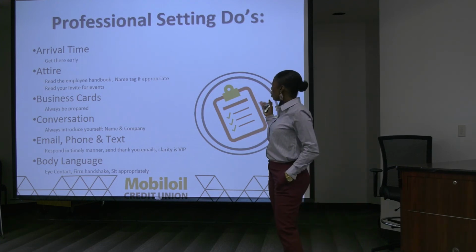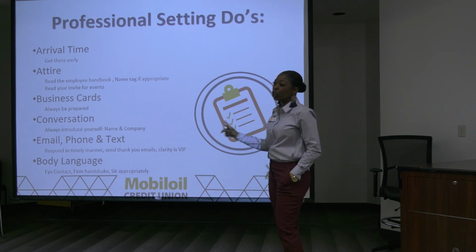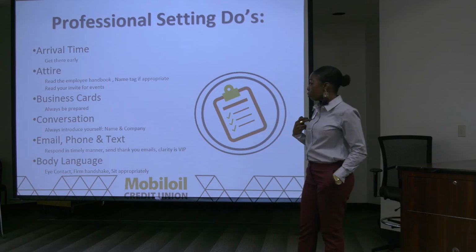When we're talking about attire in a professional setting, read the handbook, wear a name tag if it's appropriate. Usually if I'm going to a networking event, I am constantly shaking hands and introducing myself. It makes it a little bit easier for people to remember what company I'm with if they've just shaken 10 other hands and I am wearing a name tag. So I try to always wear my name tag if I'm going somewhere where it's appropriate.